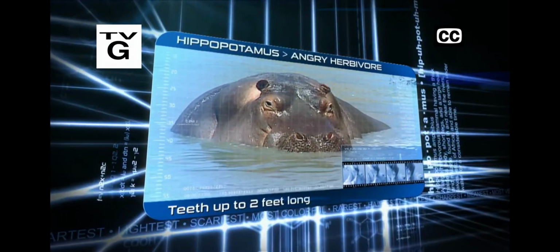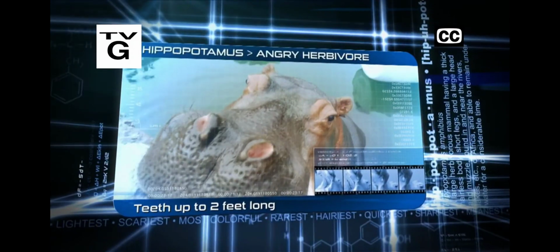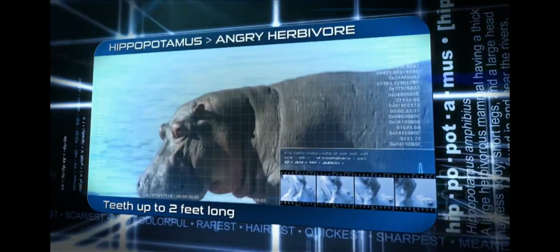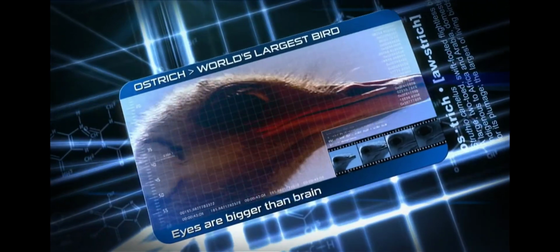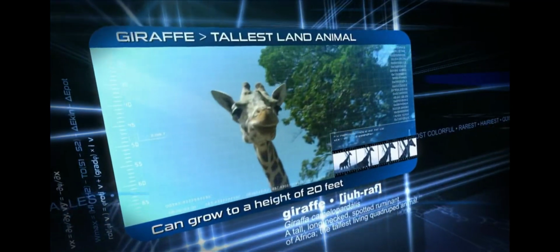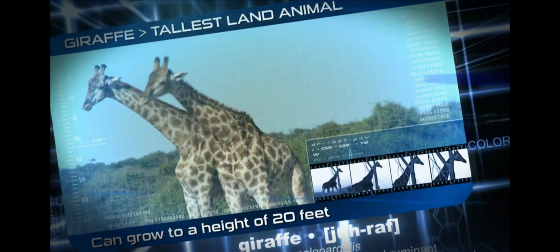Animal science. Whoa! Did you know that hippos have the largest mouth of any mammal and one of the strongest butts on the planet? Plus, an ostrich stands 9 feet tall, but its brain weighs less than an ounce. And giraffes not only have the longest necks, they also have the world's highest blood pressure.